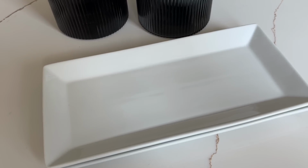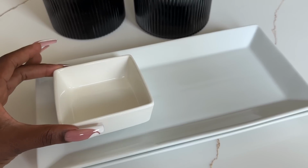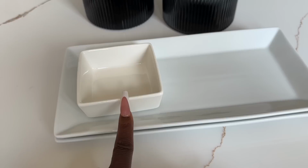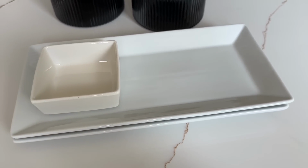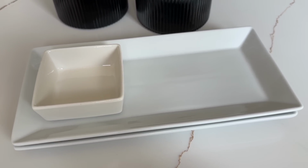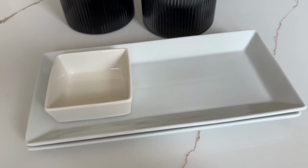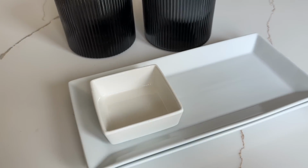I'm going to give you the third option. If you have finger foods and you just want to take it up a notch, you can take your little sauce bowl, which is really cute here. You put your sauce in here, and then you can put everything here, whether it's chicken or lollipop lamb chops, or maybe some salmon. You can just create some sort of separation to give it a really pretty look.